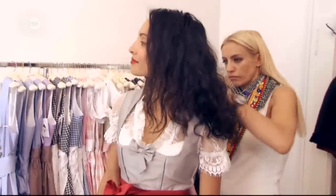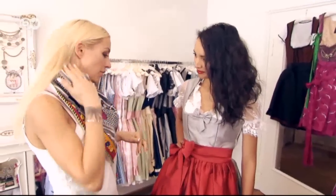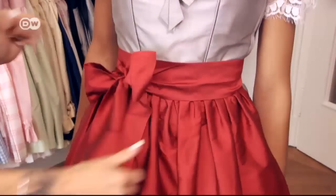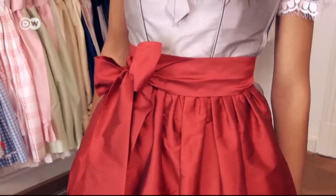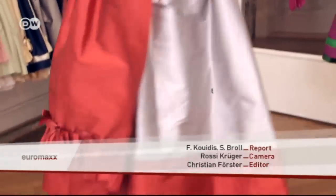But no matter which dirndl you choose, there's one thing you should never forget. In Bavaria, the bow is a way to send a message. If you tie it on the right, you're taken. On the left, you're not. In the middle means you can't decide. Widows and waitresses wear them in back. People pay attention to that here. It's important. The dirndl is a timeless classic, one that's meant to be comfortable. That's when it looks best of all.